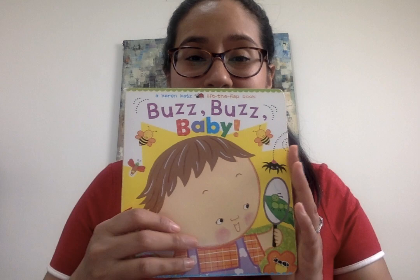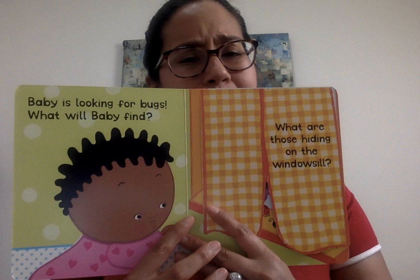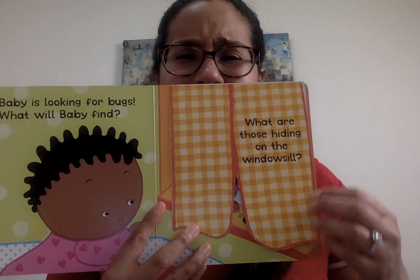Right now, we're going to be reading Buzz Buzz Baby by Karen Katz. Baby is looking for bugs. What will Baby find? What are those hiding in the windowsill?